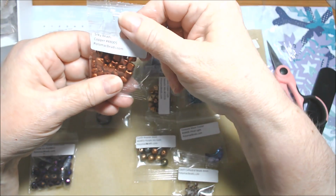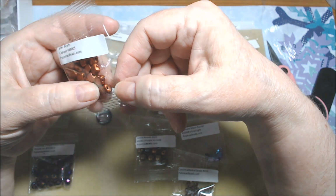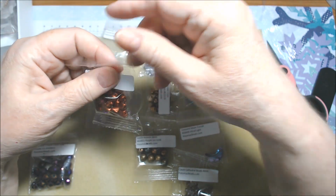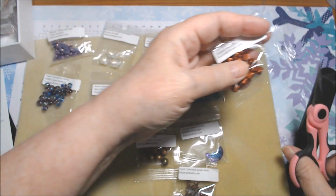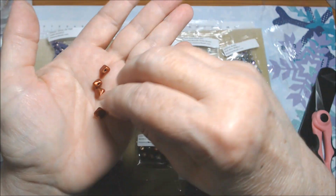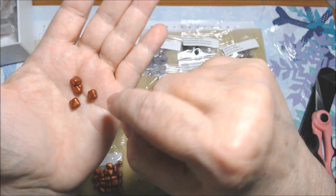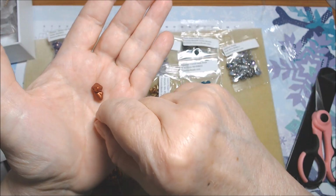Okay, and then Silky Beads. I'm not going to open these. I don't think I have these before either. They're copper, number 48005, and they look like single hole. Alright, I'm going to open them because I can't tell. Alright, this is what the Silky Bead looks like. It's kind of like a square, but not. It's sort of thicker. It's unusual. It has like a puffy oval on one side, and then the other side is flat.